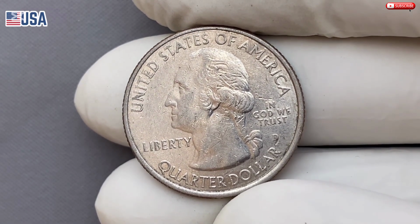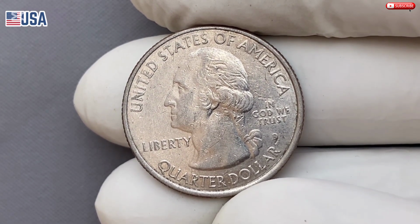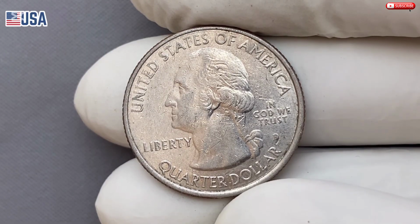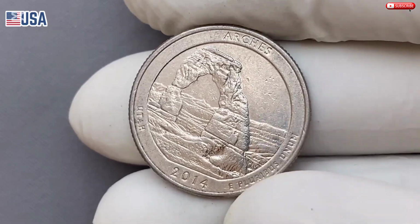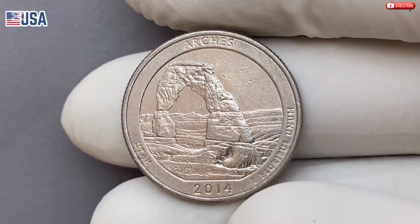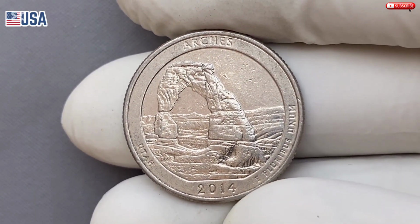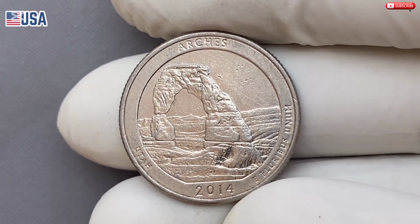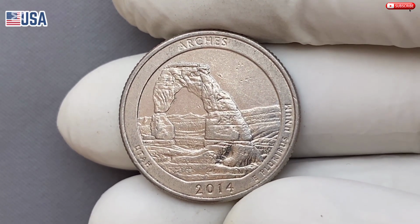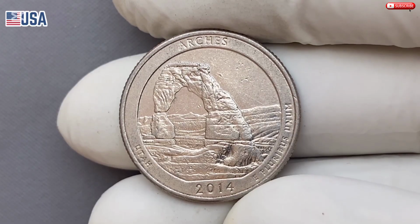Now, if you're a collector or just someone who loves the thrill of the hunt, this is the kind of coin that gets your heart racing. Because the Arches quarter isn't just rare because of its beauty, it's rare because of these unpredictable minting mysteries. Every now and then, one of these flawed but flawless coins pops up in a collection or coin roll, and when it does, it doesn't stay hidden for long.